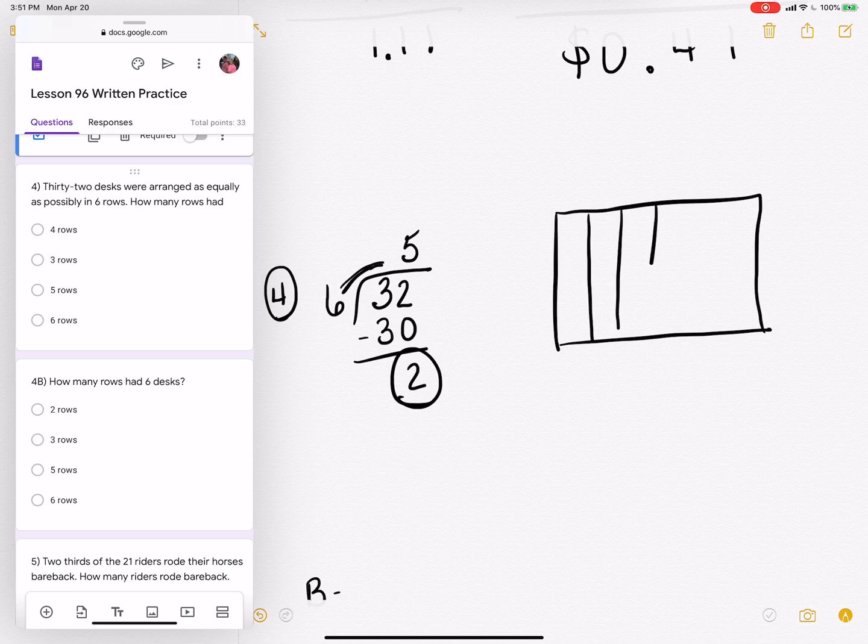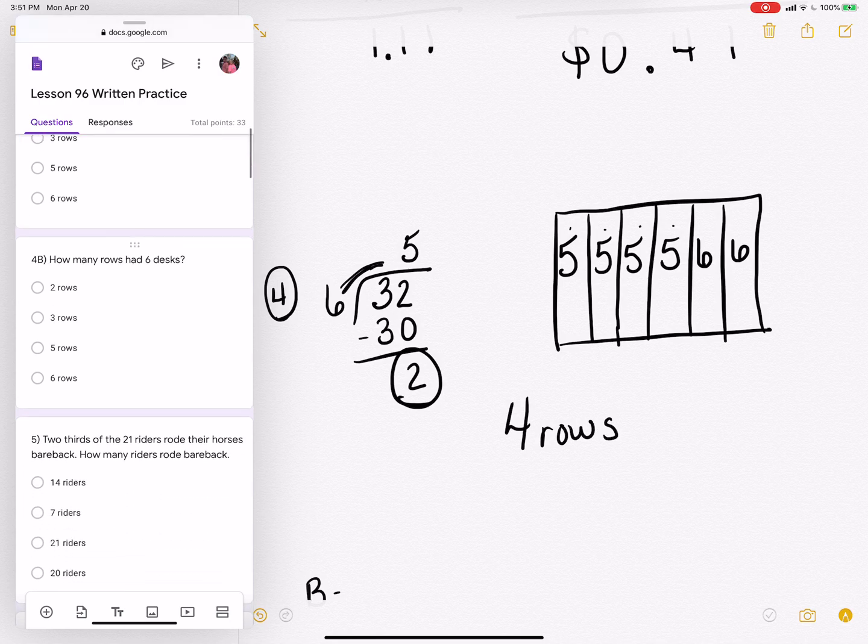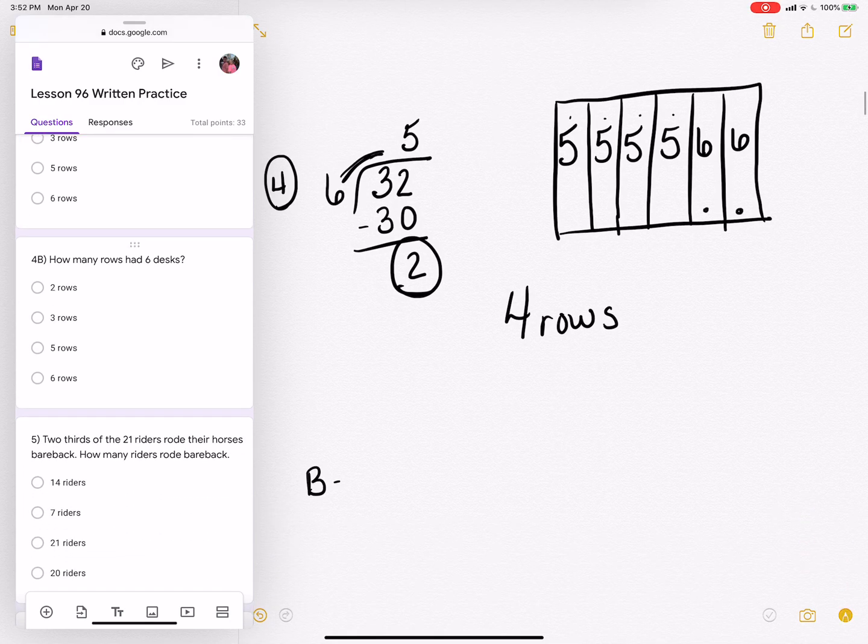1, 2, 3, 4, 5. So here are the 6 rows. And there are 5 in this row. 5, 5, 5. But then you've got those 2 extra students. So you have 2 rows with 6. So how many rows had 5 students, I believe it asked. Yes, exactly 5 desks. So that would be 1, 2, 3, 4. So part A is 4 rows. How many had 6 desks? That would be 2 rows.